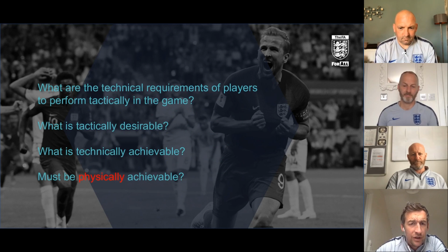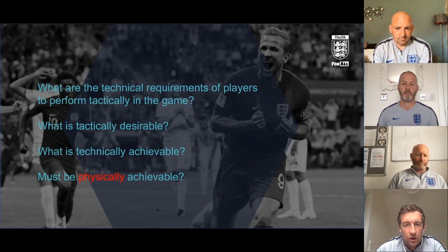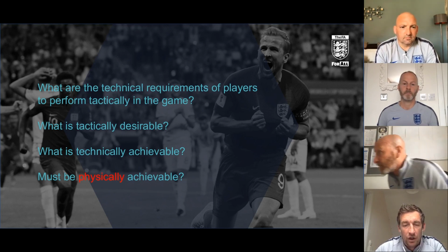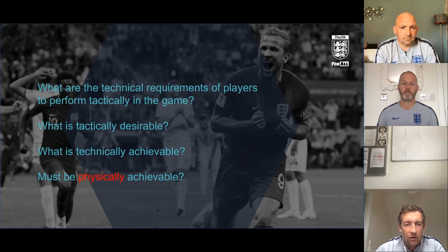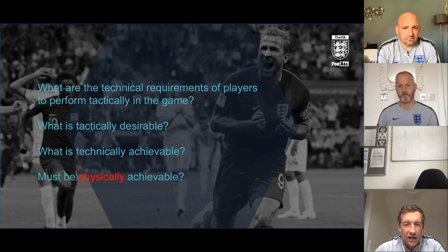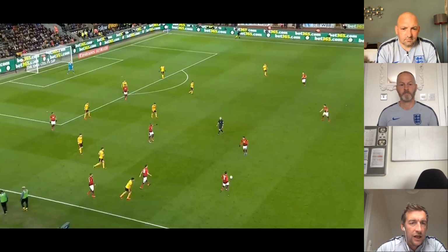We're just going to start with a little bit of what we're going to talk about today. What are the technical requirements of players to perform tactically in the game? We've talked a lot about what is tactically desirable, what is technically achievable, but to link that, what is physically achievable? So hopefully we can highlight things and get a little bit of thinking between you and ourselves about what is going to go on. So we're going to start with a little video.